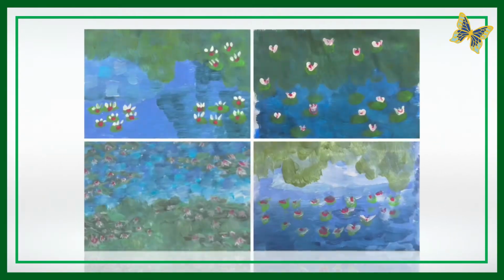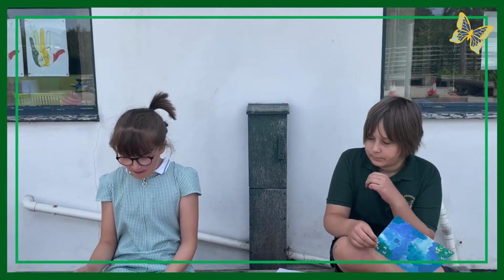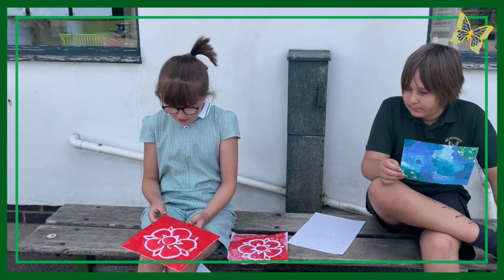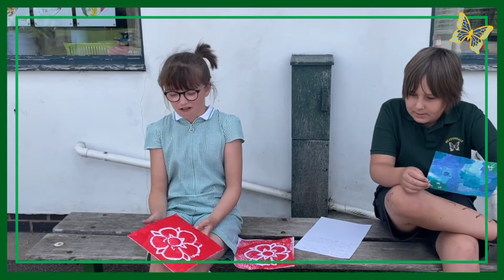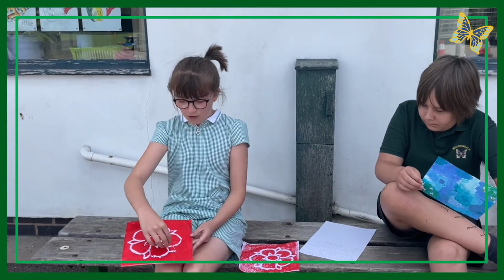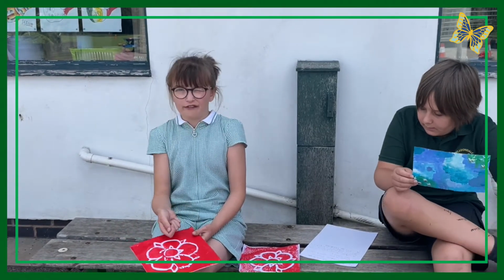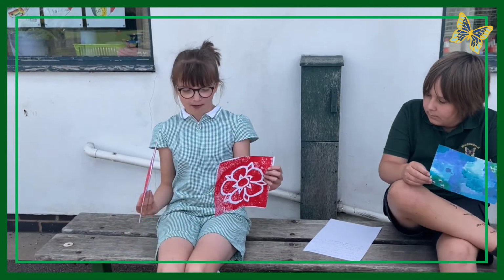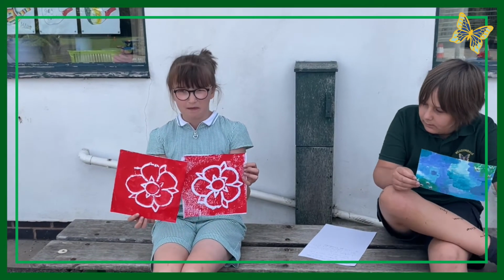Yes, in art it was linked to our history lesson, but we were doing roses. And on this particular rose, we did printing. So we pressed down on a polystyrene tile with a pencil to form the arch shape of a rose, and then we rolled over it in thick paint, and then pressed it down onto a piece of paper, and then lifted it off, and your print was on the paper.